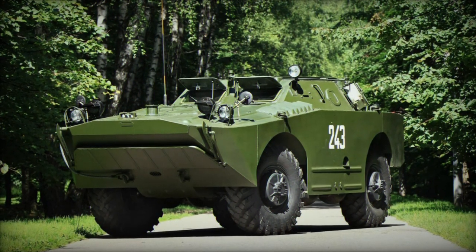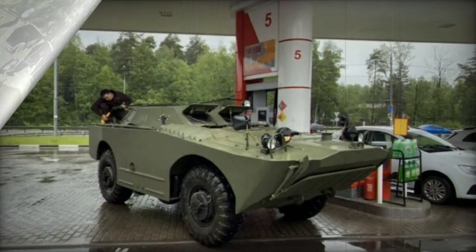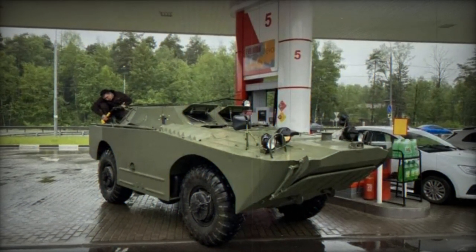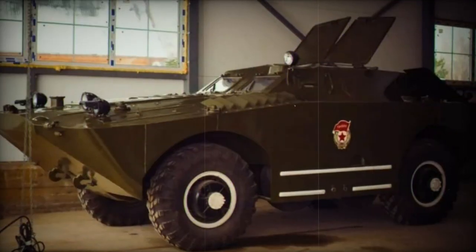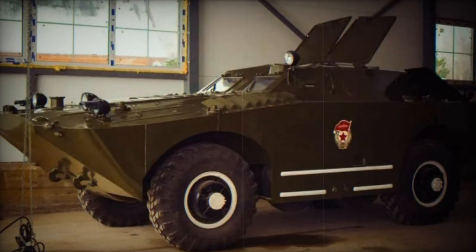The BRDM series of scout cars would be the definitive scout car for the Soviet Union throughout the Cold War and be exported en masse to several Soviet-friendly nations. Development of the Soviet BRDM-1 was spurred along by the need to replace their aging World War II era BA-64 series of armored cars.